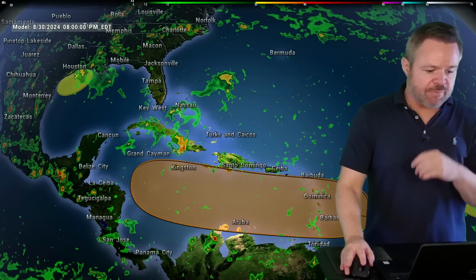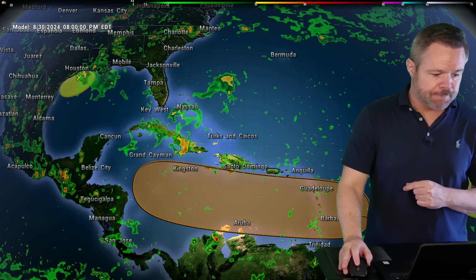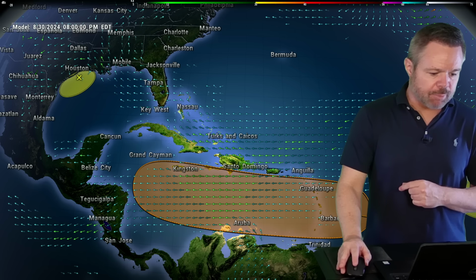Let me show you the GFS deterministic model as far as the reflectivity, okay? Might take me a second here to fully load this up because I was, as I normally do, playing around with a couple of things on the models here.